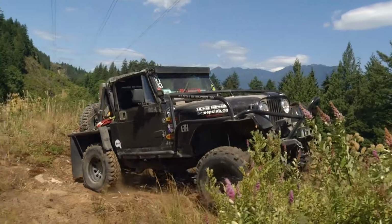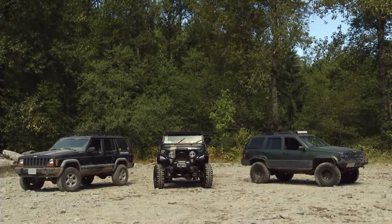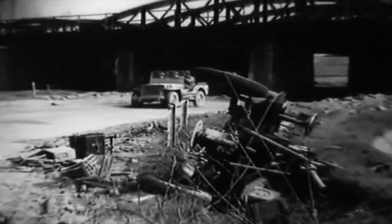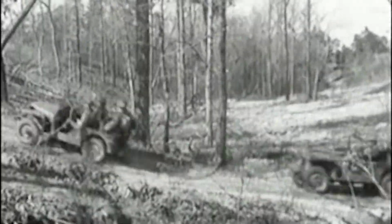Jeeps. There is no other car brand that has the rugged reputation of these little monsters. Those 7 slots in the grille symbolize a history of off-road ability spanning to the Second World War. If you want a vehicle that can take you off the beaten path, look no further.